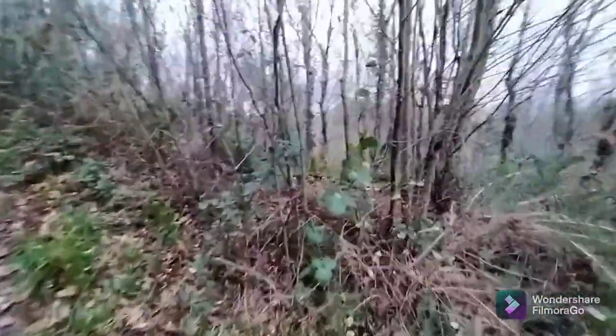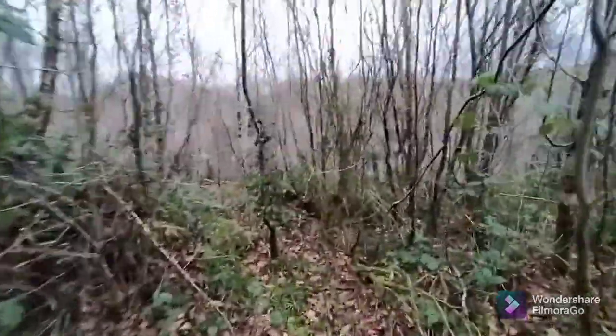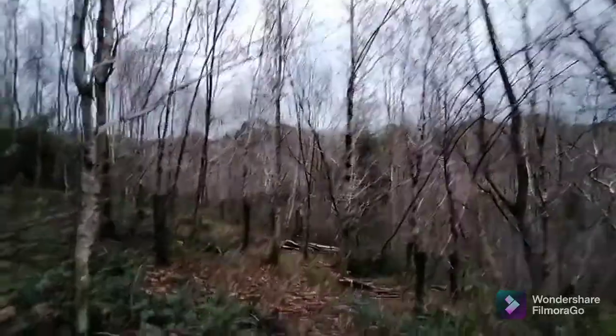But what's interesting here is the birch trees. There is a lot of birch trees in this particular part of the wood, and if I come through, you can actually see. There you go. A lot of birch trees.